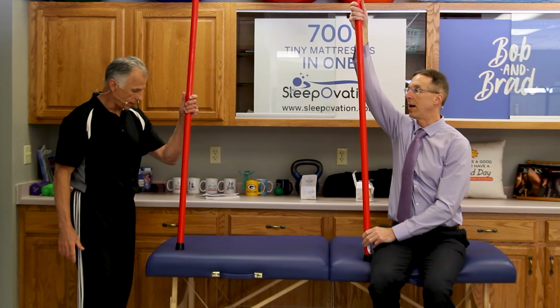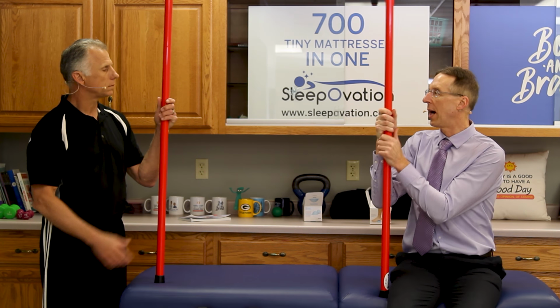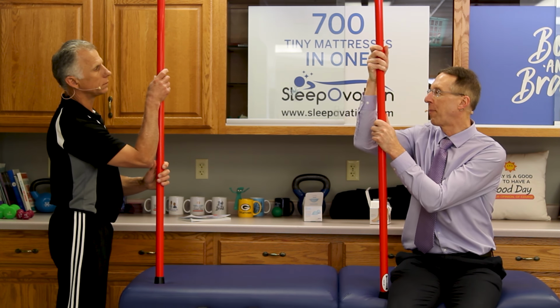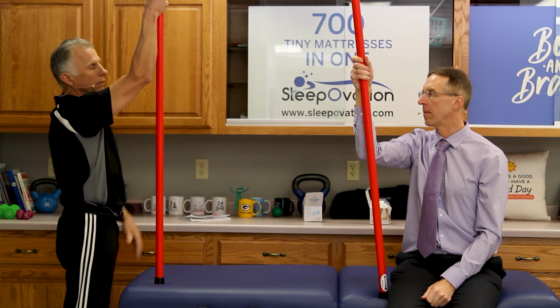What's nice about it is, let's say your arm is quite sore, you can work your way up there, or even use the other arm to help you up. You can crawl your way up the stick. The idea is you want to get your shoulder up here without pain, so you use the stick to support it.